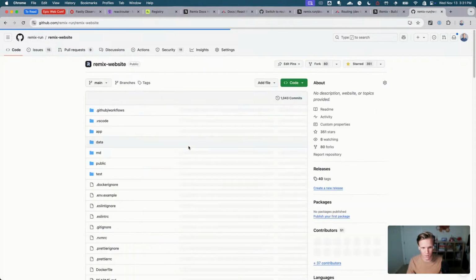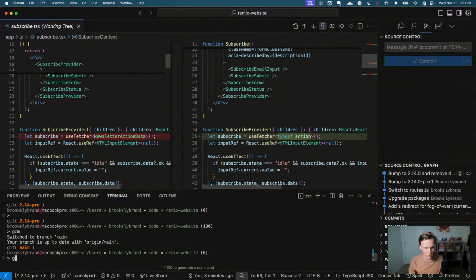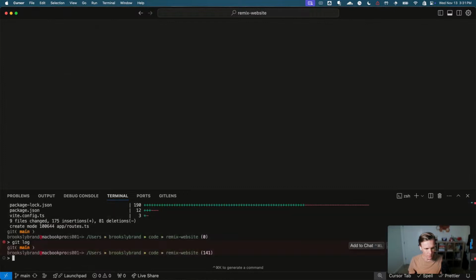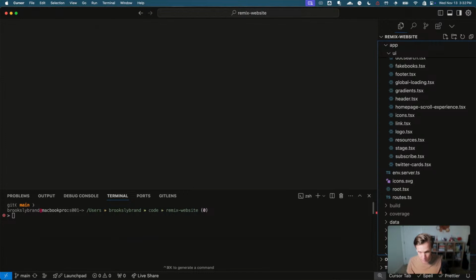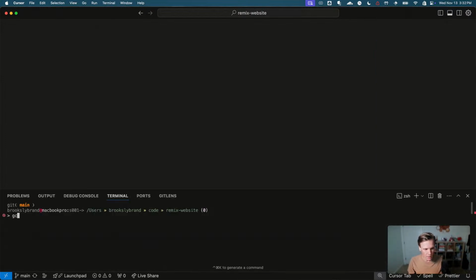Okay, so let's go back to here. And we're going to go back to main and get everything up to date. Cool. There's my last thing. Does anybody else just run git pull 8 times because they don't believe that you actually have the latest? Just me. All right. Going to make a branch called remove remix ESLint.